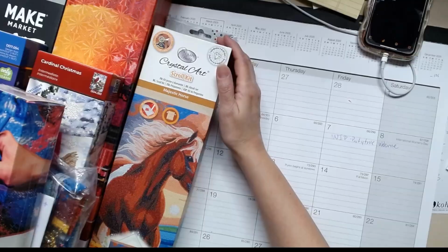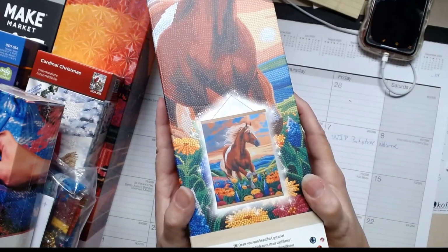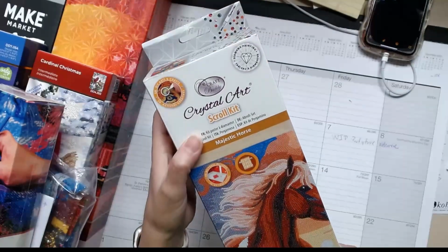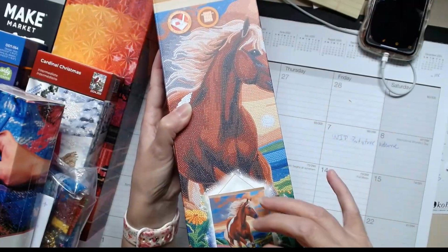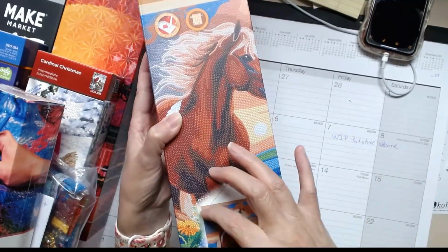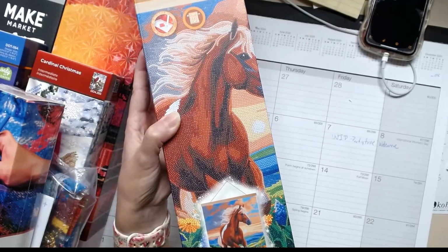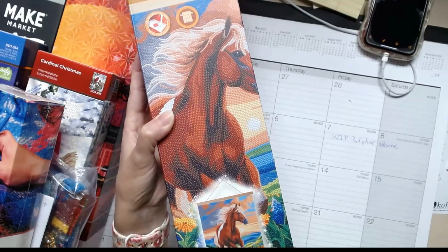Next is a flower. Well, this horse has got flowers in it. So that is flowers. This is a Cracker Barrel canvas. This is Majestic Horse by Craft Buddy. It is a crystal art scroll kit. It's called a scroll kit because it's got a frame, and it's not a magnetic frame, like Make Market has magnetic frames. The canvas actually slides in, and I think it's glued with some kind of crazy glue or something. You'll see, as you saw on the video on Friday, how that is in. So Majestic Horse is my choice for flowers.